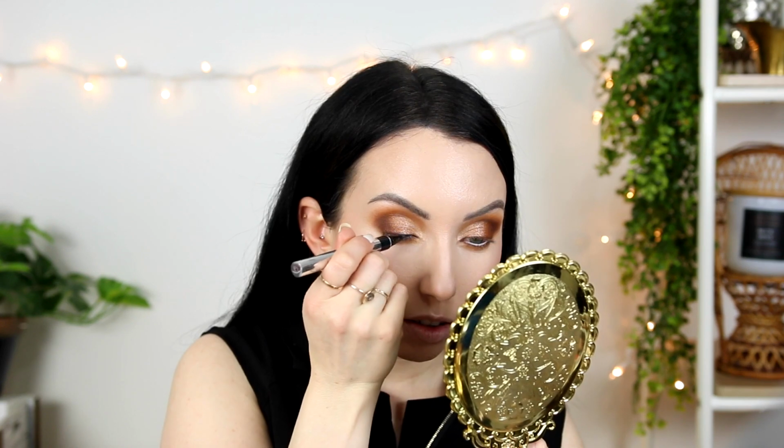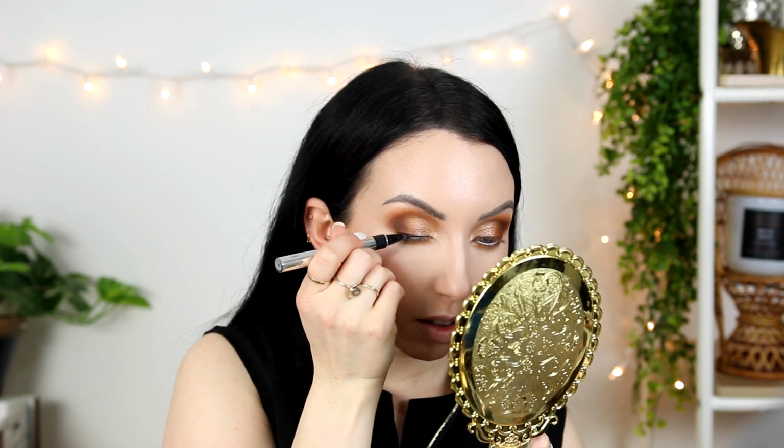So first going with liner. I'm going to use my Physicians Formula Eye Booster. This guy is on his last few uses right now. Actually, he might be toast. All right, so lashes are on. They do feel really nice and lightweight, and they don't feel too obnoxious. So I think I could do these ones.